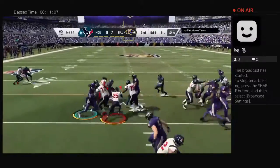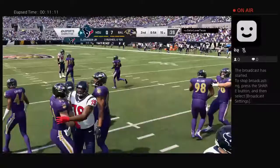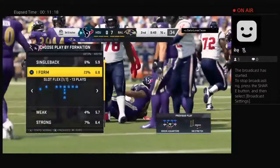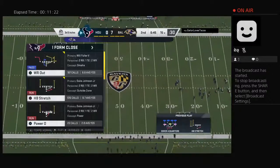On second down now, it's Johnson. And some room for him there as he'll take this up to about the 15. It's a 6-yard run, leaves him with about a foot or so here still to go to hit the marker with third down coming up. Brings up third and inches.